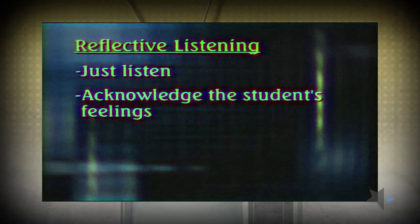And then once they appear to have gotten out the case that they want to make to you, let them make their entire case. Just listen. That disarms them sometimes right off the bat because they expect you to come back angry at them. If you just listen and let them vent, that calms it down right there. And then the first thing out of your mouth, I recommend, is something that acknowledges their feelings and their frustrations. So acknowledge the student's feelings.